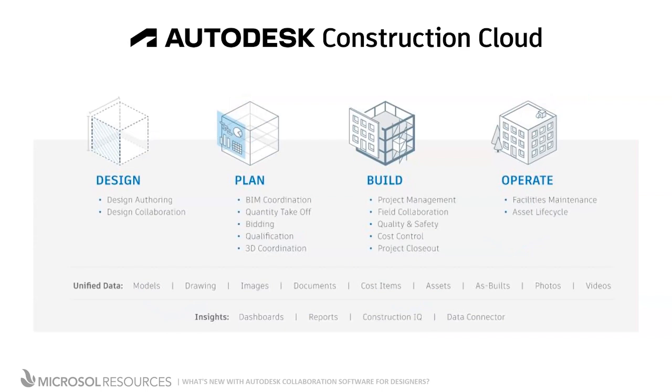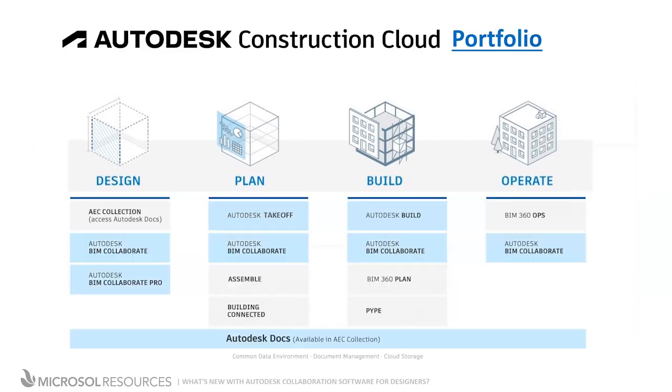As the next evolution of this cloud-based platform, the ACC is essentially providing the same tools as BIM 360, but with a new user interface, better access, and some of the tools that were split into separate products in BIM 360. The ACC is a collection of modules or products, the same as BIM 360, but just a little bit cleaner and nicer, that would help you throughout the phases of the project.